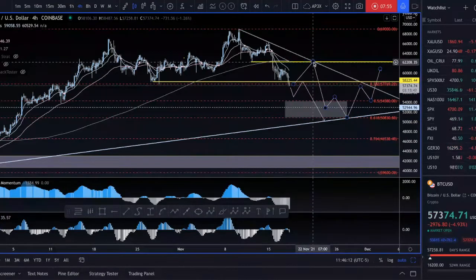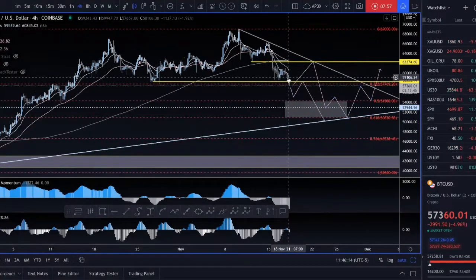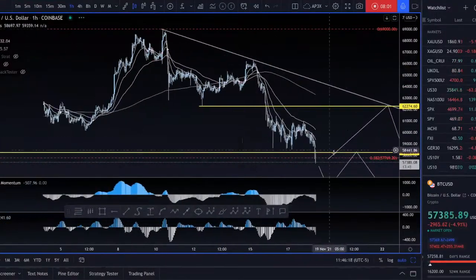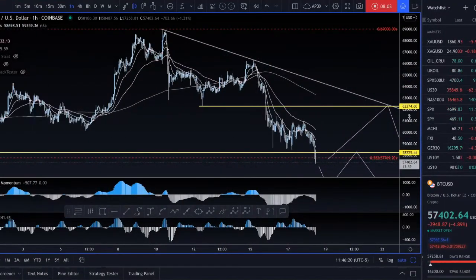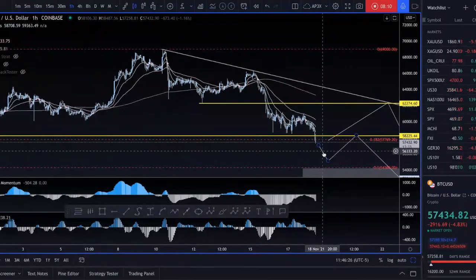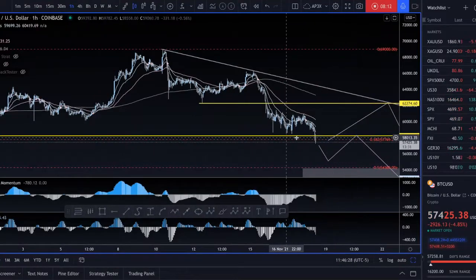You can either wait for a deeper pullback. We might not get it. We just keep on selling today. We keep on selling. And then we keep on selling. We get a pullback into this support, previous support, now resistance.